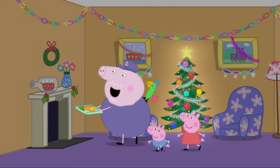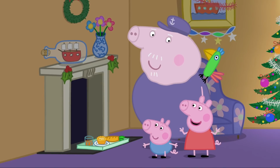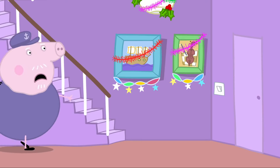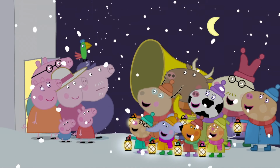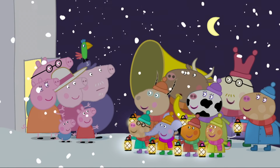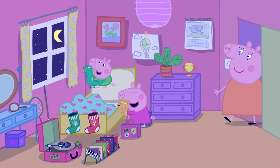Here's the mince pie and a drink for Father Christmas. And a carrot for the reindeer. Who can that be at this time of night? We're not buying anything. Merry joyful greetings, festive happy cheer. Carol singers. Snow is falling gently, Christmas time. Oh, Merry Christmas. It is bedtime for Peppa and George.